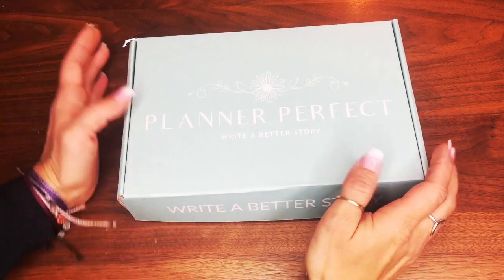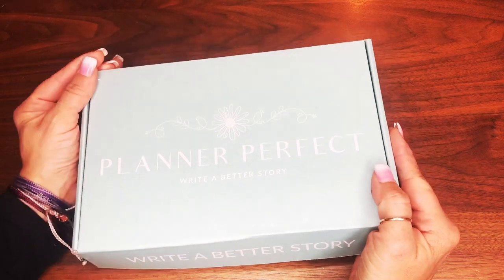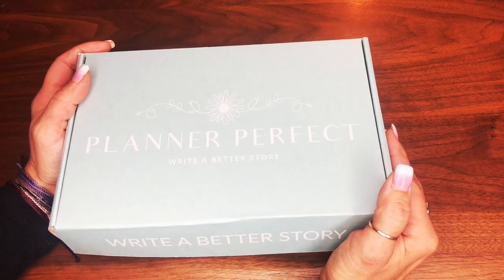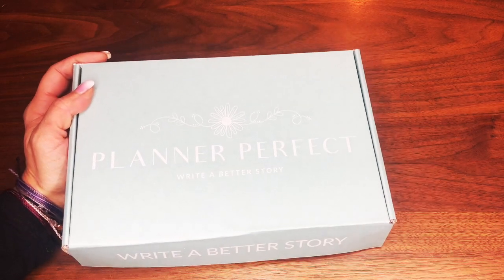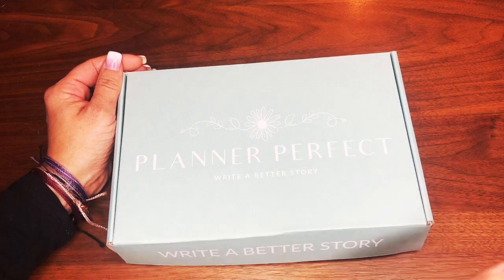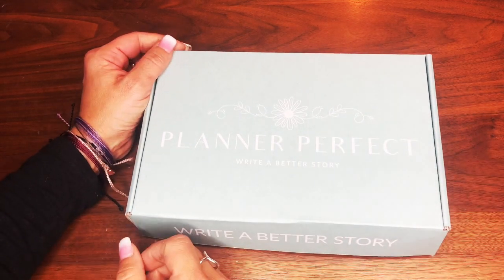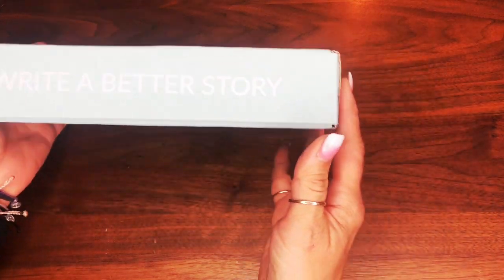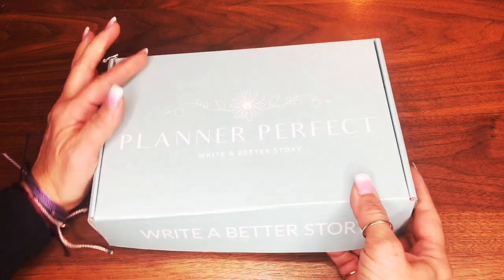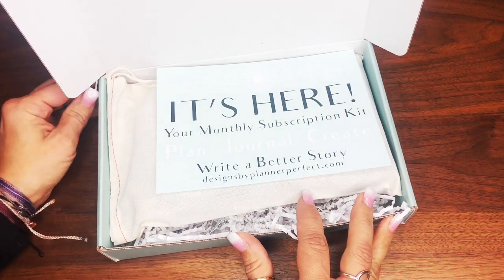Okay, here we are. This is our box that you will get in the mail when you order from us for your journaling and planning box. We also offer other boxes such as the journaling box only, and the accessory boxes only. You'll have to check it out at designsbyplannerperfect.com. We think you're going to absolutely love this box. So let's go ahead and open it up and see what's inside.